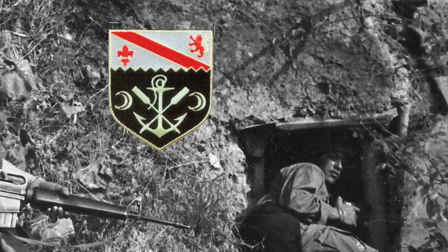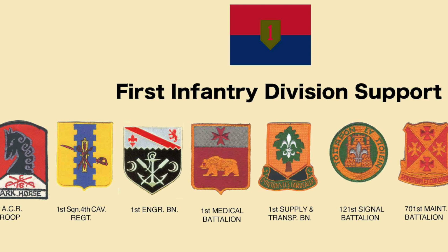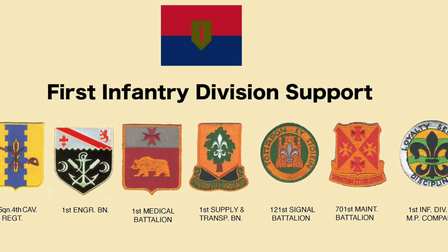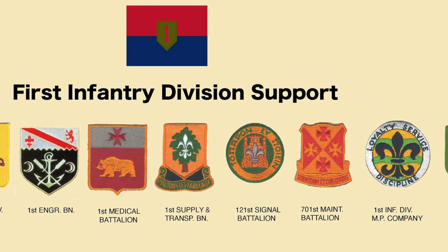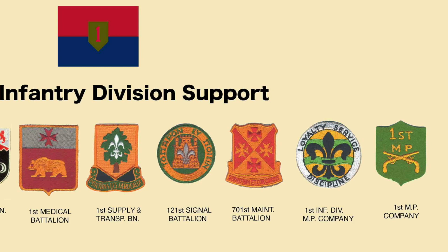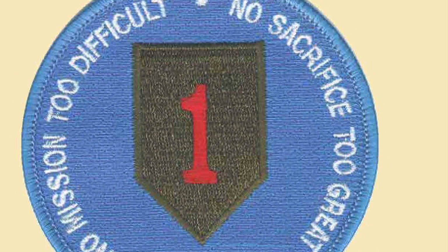Starting on your left is an example of the 16th Armored Cavalry Regiment C Troop and the 1st Squadron 4th Cavalry Regiment. The 1st Engineer Battalion, that's the anchor with the crossed oars, don't ask me the symbolism of that one. The 1st Medical Battalion, then the 1st Supply and Transportation Battalion, the 121st Signal Battalion, and the 701st Maintenance Battalion, along with, of course, the 1st Infantry Division MP Company. And then you've got to love it, the 1st Infantry Division Party Patch. No mission too difficult, no sacrifice too great. Duty first.